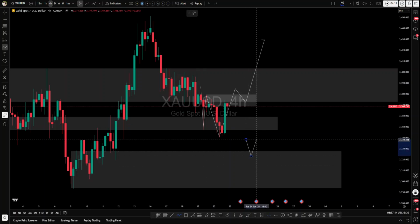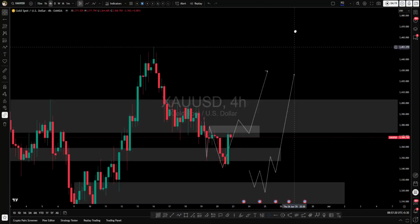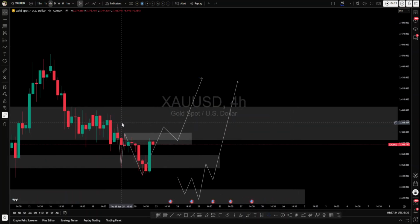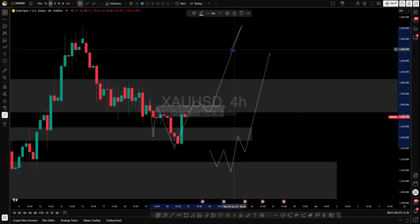at around these kinds of levels to get involved in this trade. And my target will be this high, these highs are gonna be my target. So that's my view on gold. So let's see how it goes.